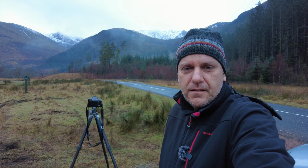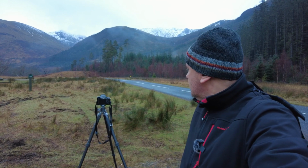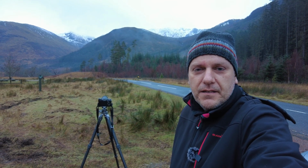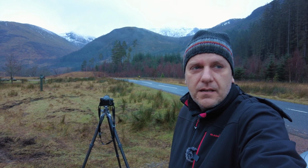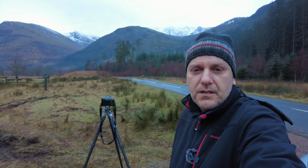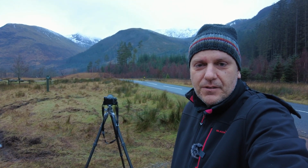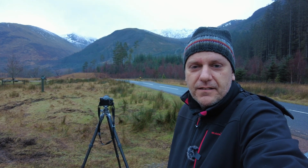I just stopped here because I really liked those pine trees in the background. There was some cloud coming in and it was acting as a backdrop for the pine trees. It is still quite fast moving, so you can't really see anything now, but the most important thing, it's already on the camera. So I'm going to drive further to the car park and start my walk from there.